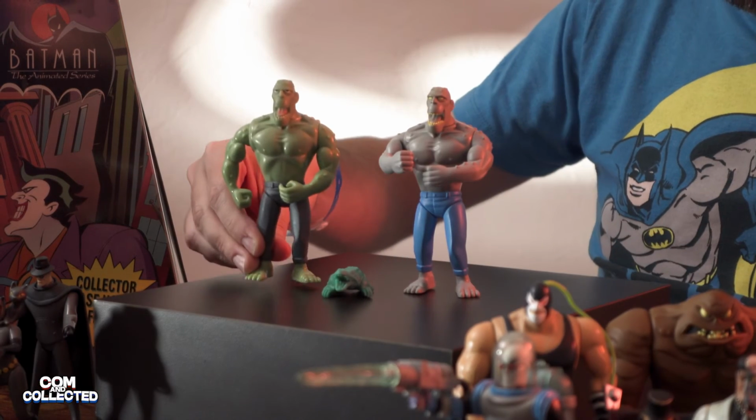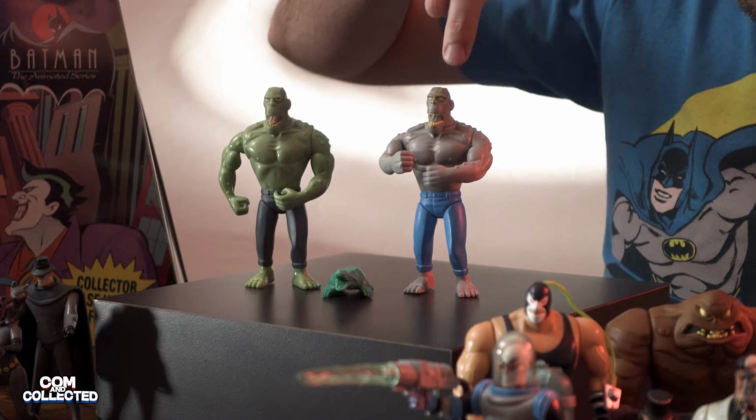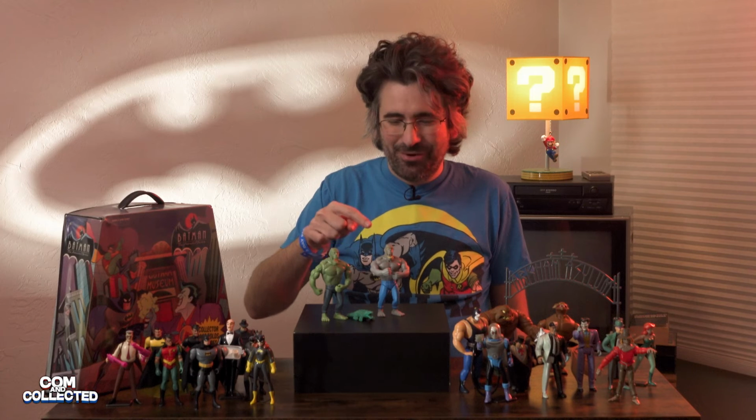There was a later repaint with green skin. I kind of like that this one has eyeballs instead of just the burning yellow eyes, but this is the one to get in gray. And what's awesome is combined with the other four, you can create the poker table setup for the Almost Got Him episode.